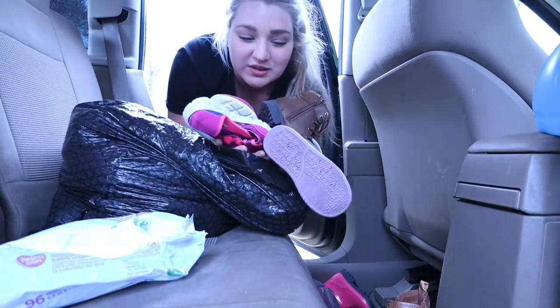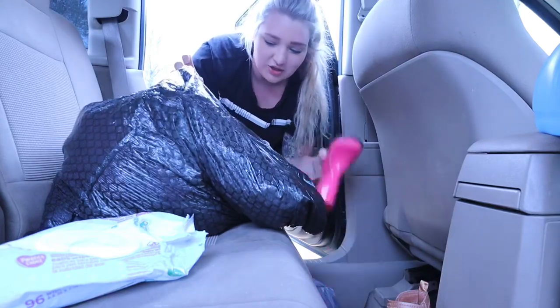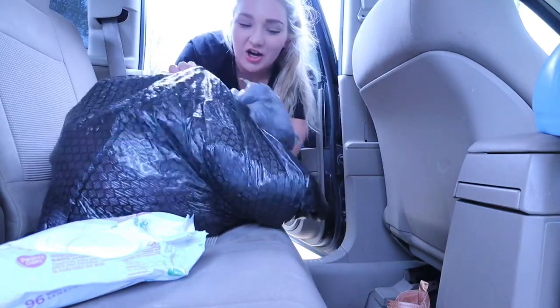Many shoes in here. It's not even funny. No wonder she has no shoes in the house. They're literally all in my car.